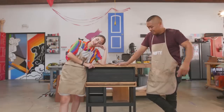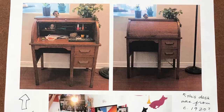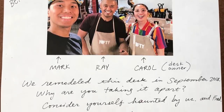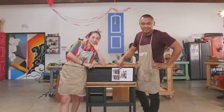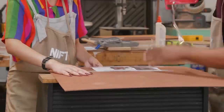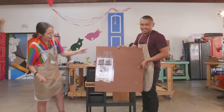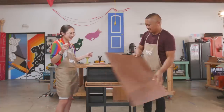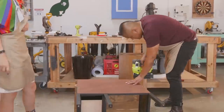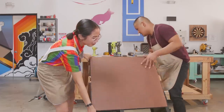The last little bit we have to do is seal the back with a new piece of wood, but we're going to do something a little creepy. We're going to take this photo and this little note and hide it in the back so that the next owner will feel as creeped out as we were by Fred. Let's do this. Ta-da! We're going to attach it over here. Okay, and lift. Oh, she's heavy.